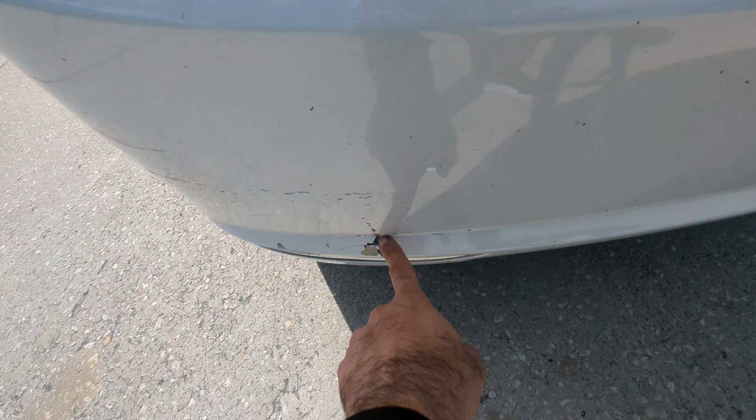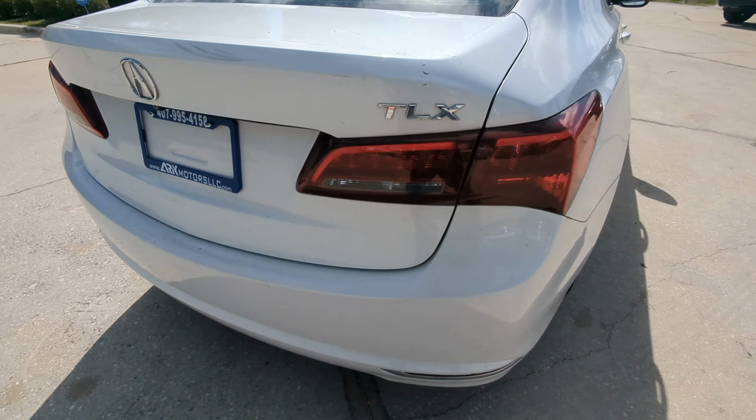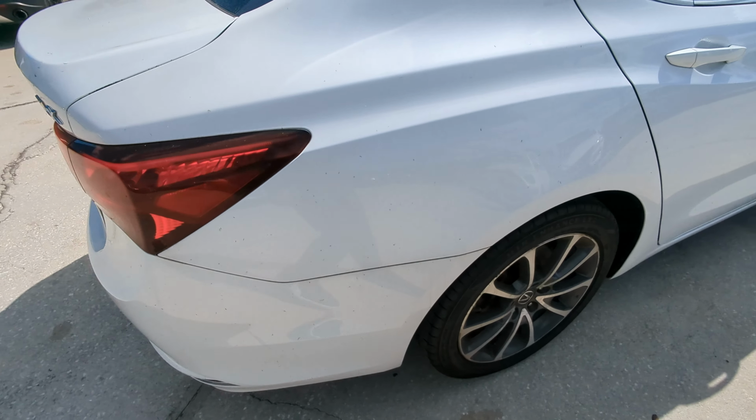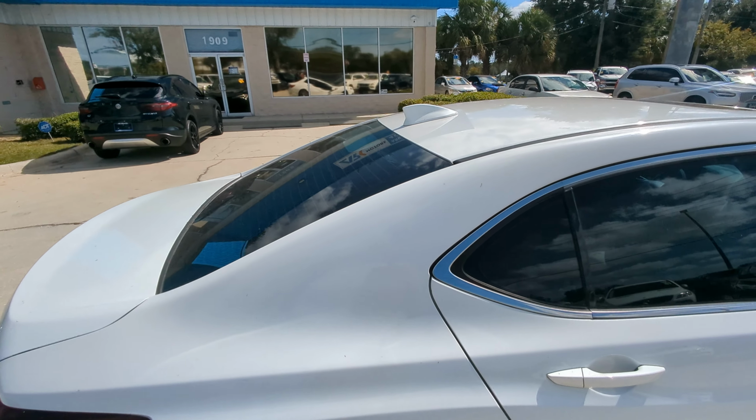There's some minor damage here. Looks like it was from a previous something on Carfax. This is just from our lawnmower guy. We just have to get the car cleaned.